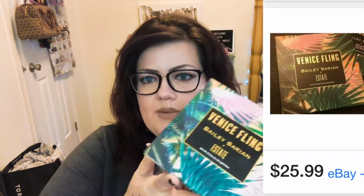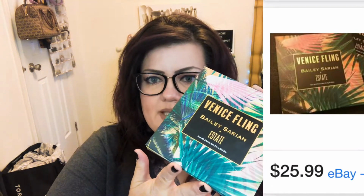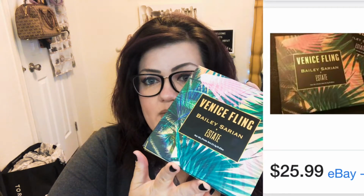Today I got the Manny MUA Morphe collaboration on, because I just got it in my BoxyCharm, and I do have a BoxyCharm back, so we'll see if I do that. Also, I got this from my last Ipsy. It's the Venice Fling by Bailey Sarian and Estate. I'm loving this palette, girl. I love it because it's really versatile, because you can use this here for like highlight. You can use these for blushes, these for contour.